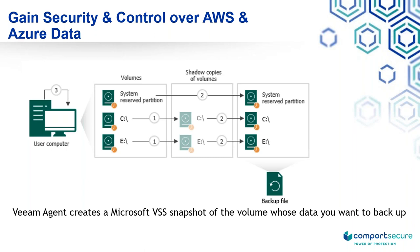If you have a highly transactional database type, such as SQL or Oracle, such as those types of backups, we're going to maintain database consistency. Veeam Agent automatically truncates transaction logs upon successful backup. So from an encryption standpoint, we're going to secure that data, and we're going to make the backup process very simple and easy to use.